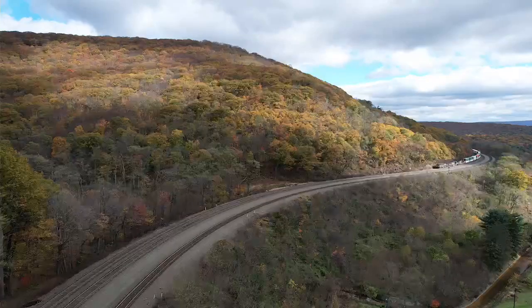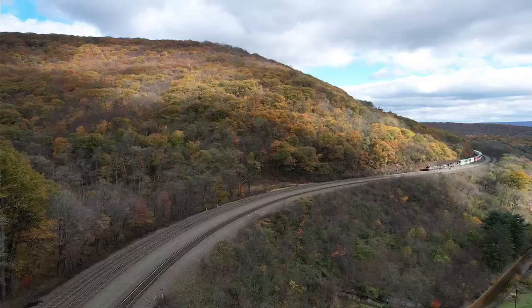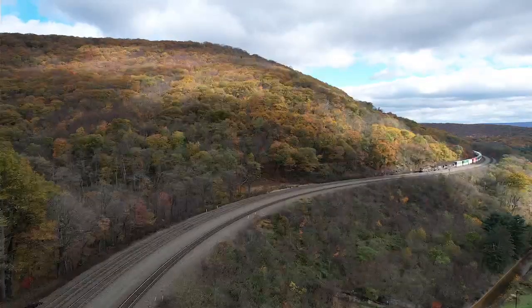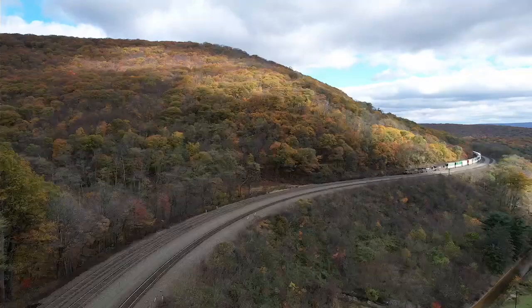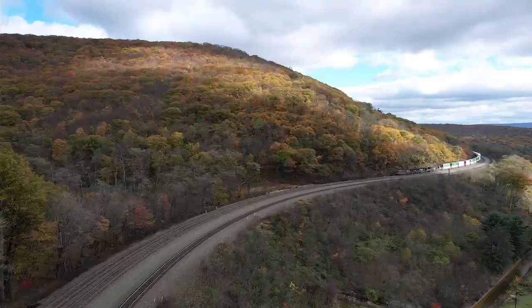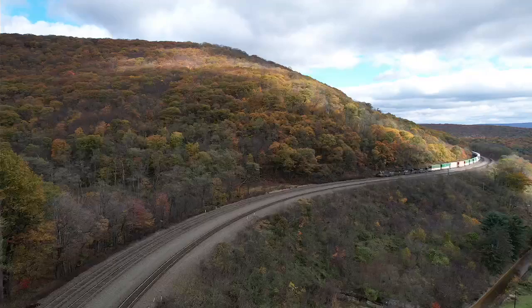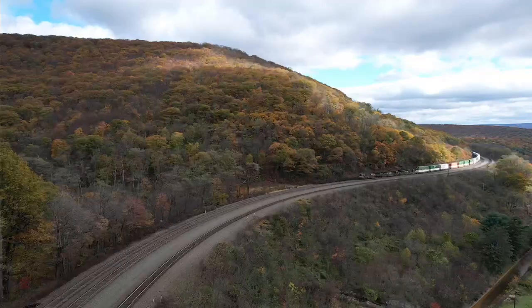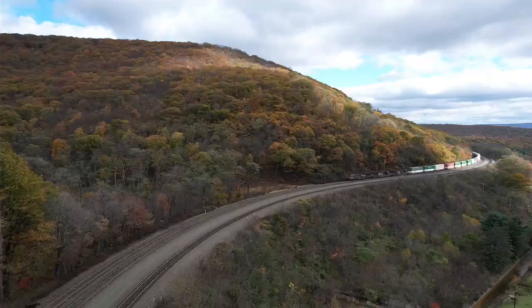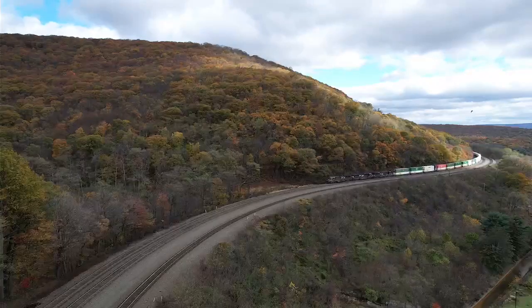Westbound NS freight, or actually it looks like it might be an intermodal, as it heads through Horseshoe Curve at Altoona, Pennsylvania. Horseshoe Curve is on the Pittsburgh Line. Don't know for sure how many trains it gets a day, but it gets a lot.